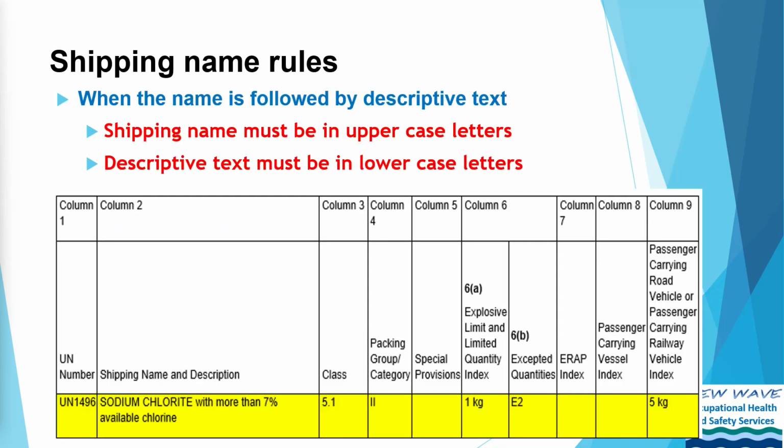Here we have sodium chloride, commonly called bleach. Sodium chloride comes in many strengths, only the strongest of which are dangerous. Thus we have the descriptive text, sodium chloride, with more than 7% available chlorine. When the shipping name is followed by descriptive text, the shipping name must always be in uppercase letters, as in SODIUM CHLORIDE, and the descriptive text must be in lowercase letters, such as more than 7% available chlorine.